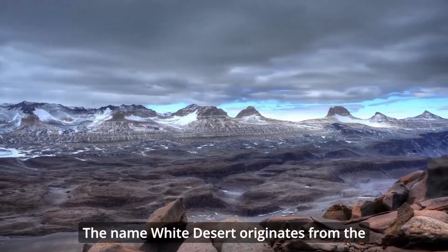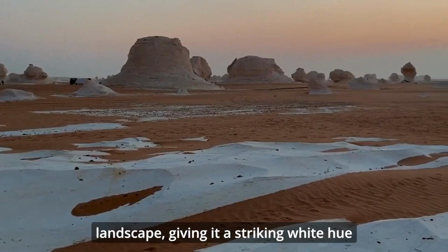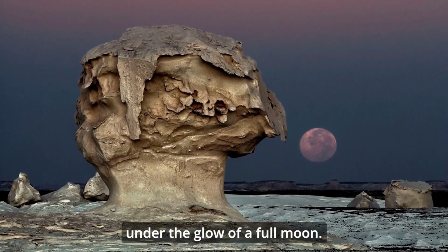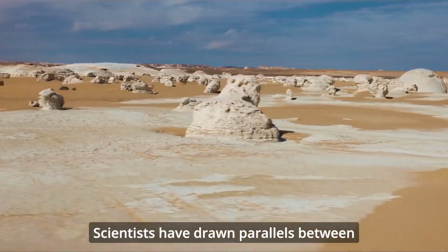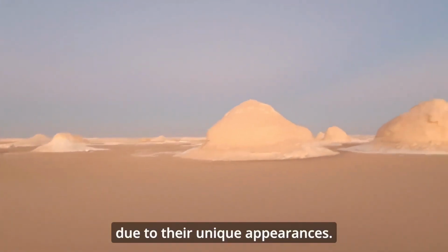The name White Desert originates from the chalk and limestone layer that blankets the landscape, giving it a striking white hue against the backdrop of yellow desert sands, particularly at night under the glow of a full moon. The desert resembles a snowy Arctic landscape with its snow-white expanse. Scientists have drawn parallels between the White Desert and the dry valleys of Antarctica due to their unique appearances.